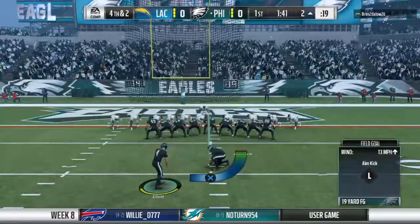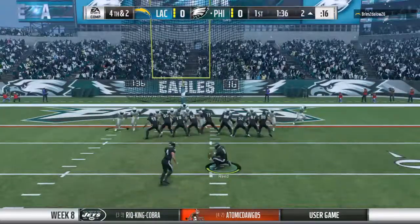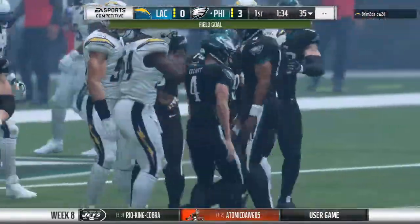Now Jake Elliott for the field goal try. From the right hash at a bit of a tight angle. And Elliott puts this one through. And the Eagles, they take a 3-0 lead.